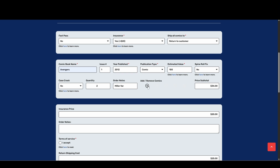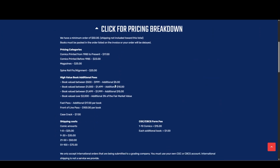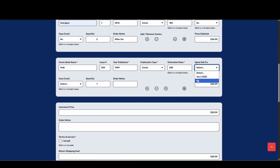Now, how do we do our next one? Boom, click this plus sign. So now let's go ahead and put down Hulk. We're going to say this is 340, one of my favorite covers. Let's say I think that's about 1989. Then we're going to go comic. Now for this one, we're going to say this is a $600 value. You can see it had that extra $5 added on here because up here the pricing gets a little bit more expensive as you go up. But everything under 500 is the standard price. So now spine roll fix, no. Case crack, no. Quantity, no.